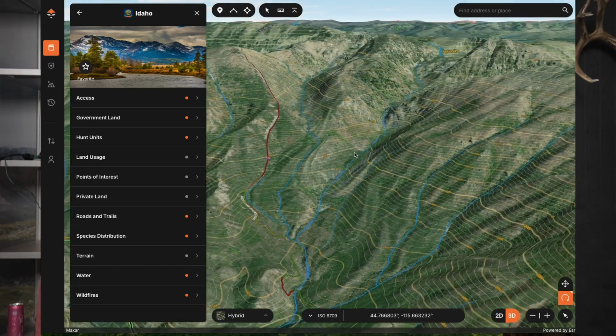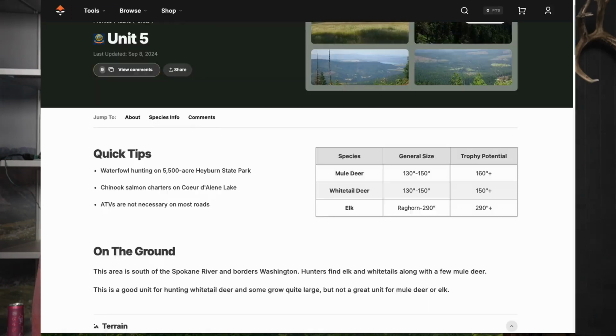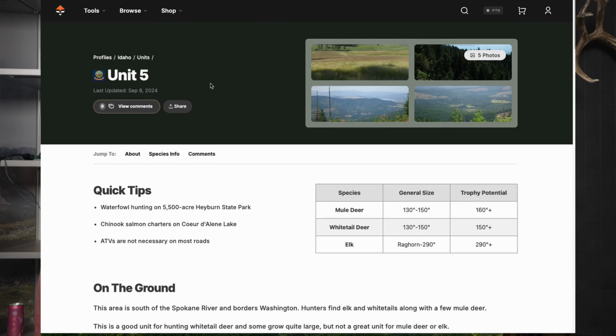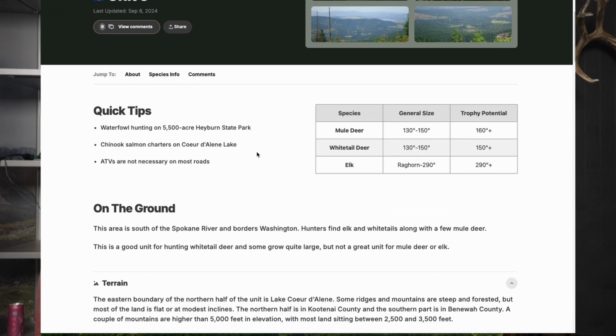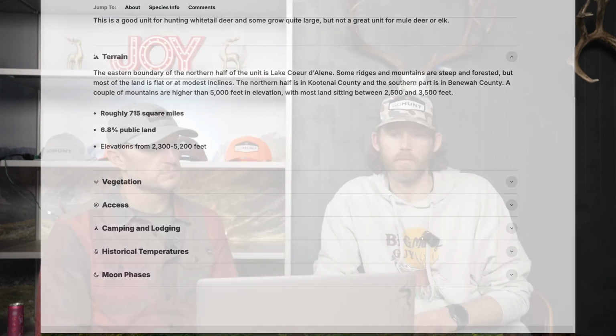Is this terrain I can hike in and get away from people? So I'd probably start with some of those little combinations of using filtering, reading some unit profiles, jumping into maps, and then just trying to find out the criteria that you really want to hunt for your group of 5, whether it's 5 of your friends, maybe it's family, whatever it may be. Just figure out what style of hunt you want to go on and just go from there.